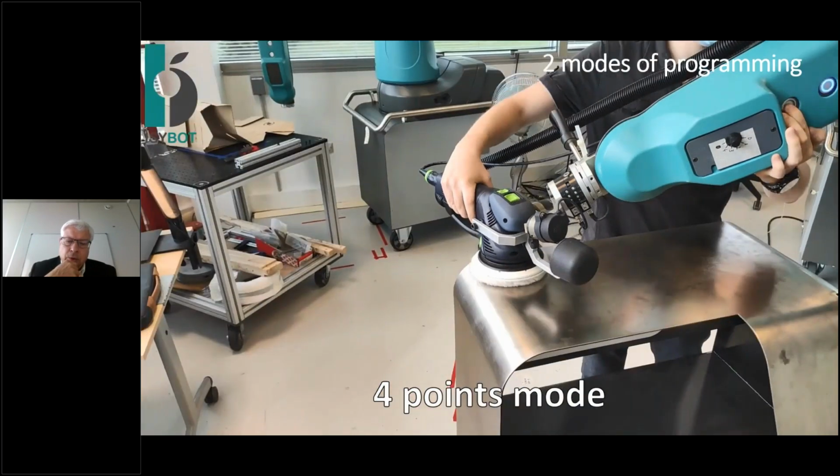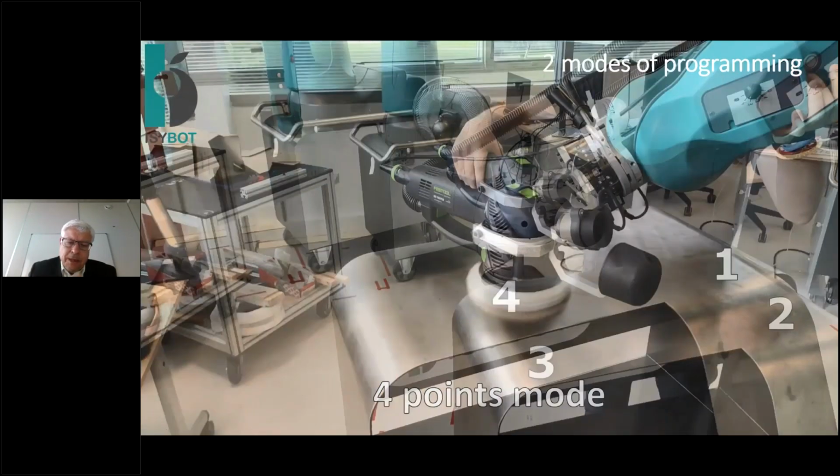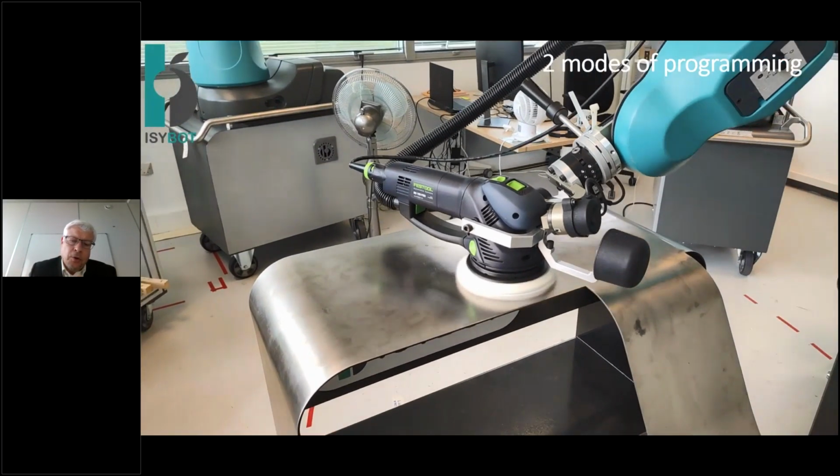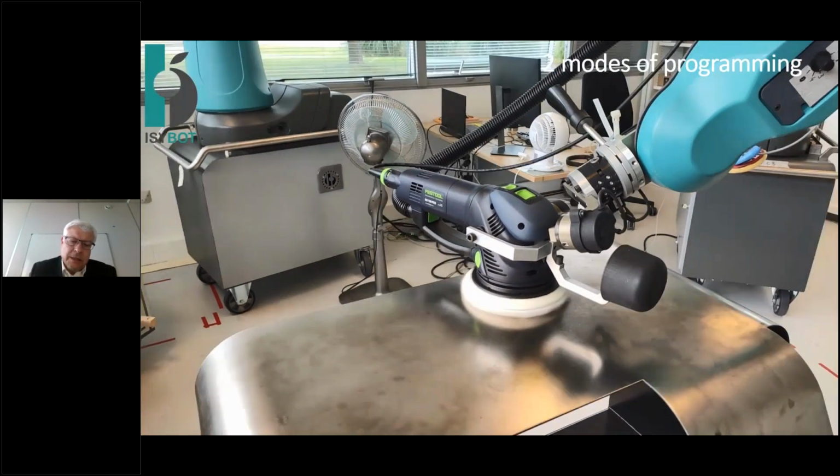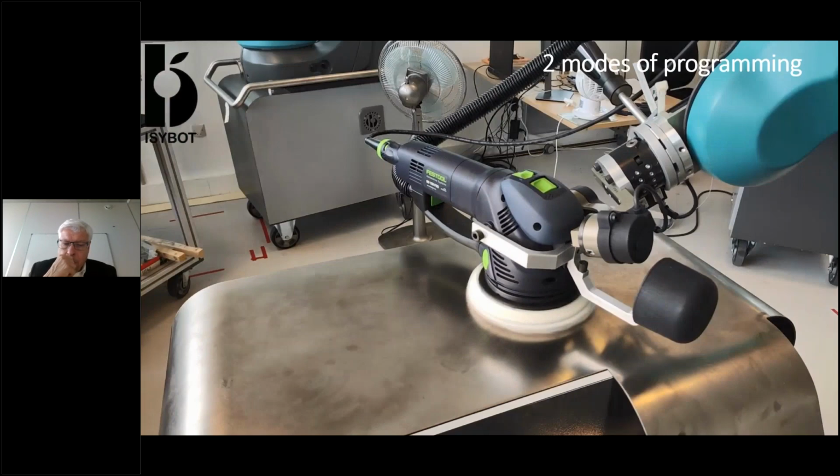The second way to work with the robot is to select the four corners of the surfaces, and when you indicate the four corners, all the surfaces between the four points are performed by the robot. In this case, you have a polishing application.